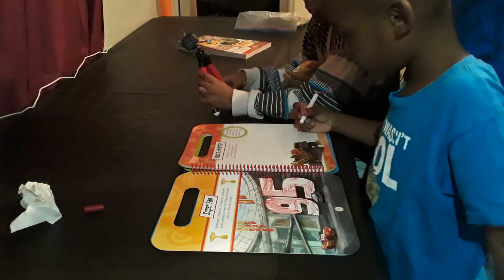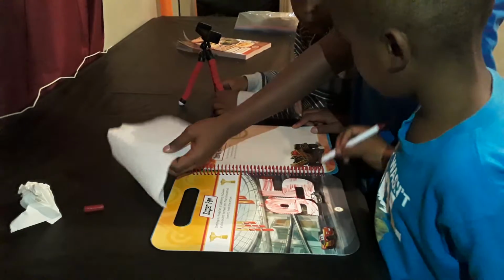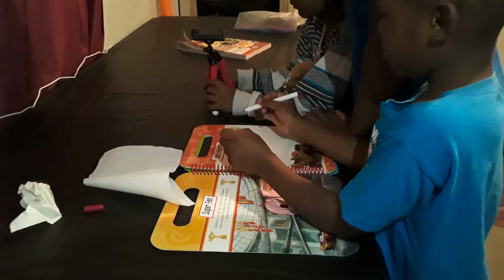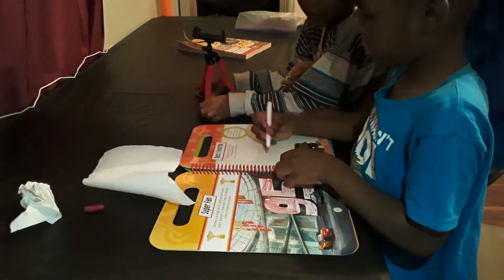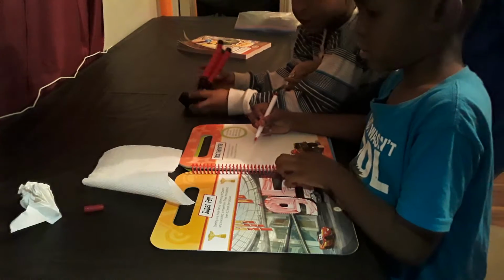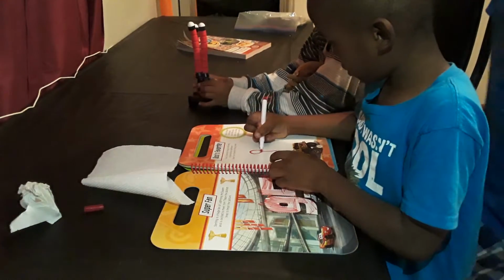Chase the red one. Taco's favorite thing is driving in demolition debris. I don't know what that means. What do I do? Draw your favorite thing here. What's your favorite thing? What do you like to do?